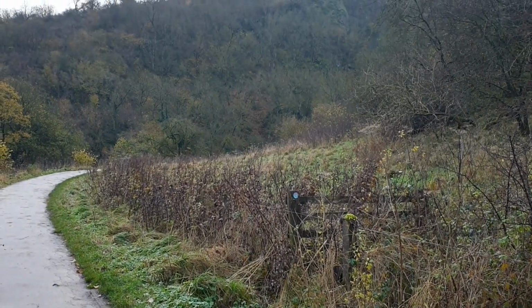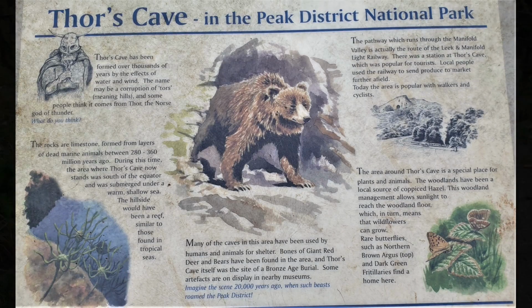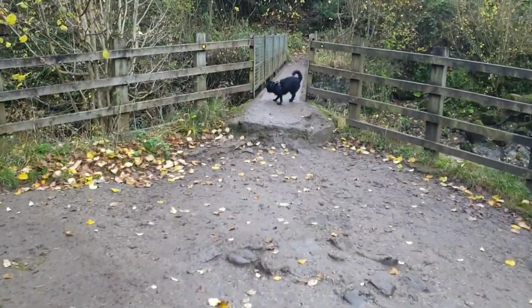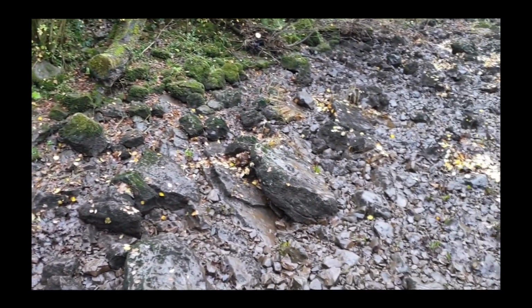A couple of random facts I learned when I was doing my research was that The Verve used it for the first album cover, A Storm in Heaven, and they also used the location for their single Blue in 1993. And it's also used in the Ken Russell film, The Lair of the White Worm.